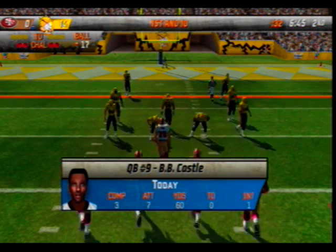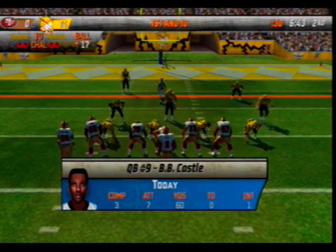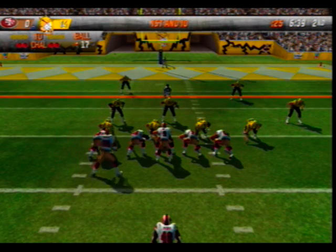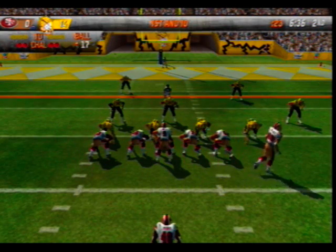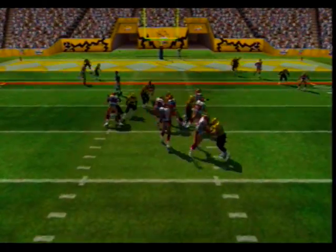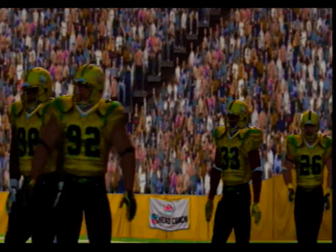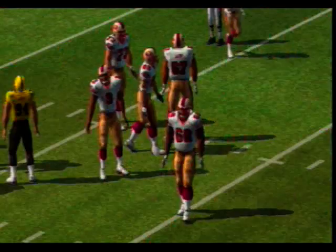First and 10. Ball on the 17-yard line. They have to get some points on this drive, and we're in good position now to do that as they're in the red zone. Pass play here on first down. Gets the pass off. Almost intercepted. Alexander was the one they were trying to get the ball to. Number 33 with the coverage.